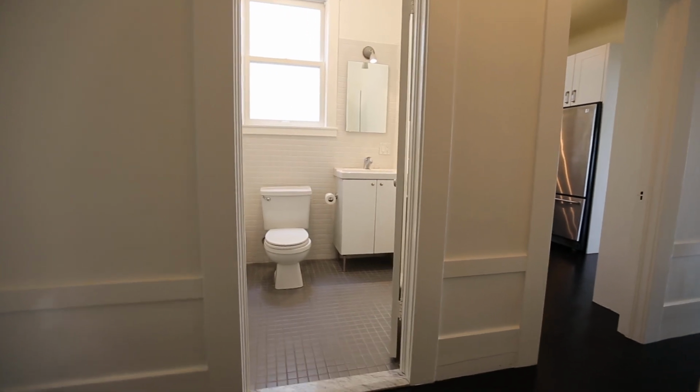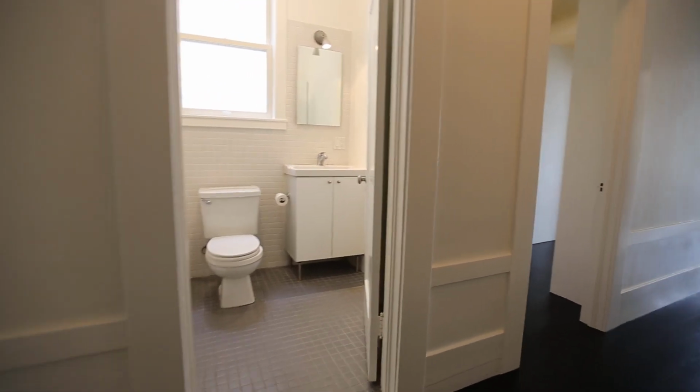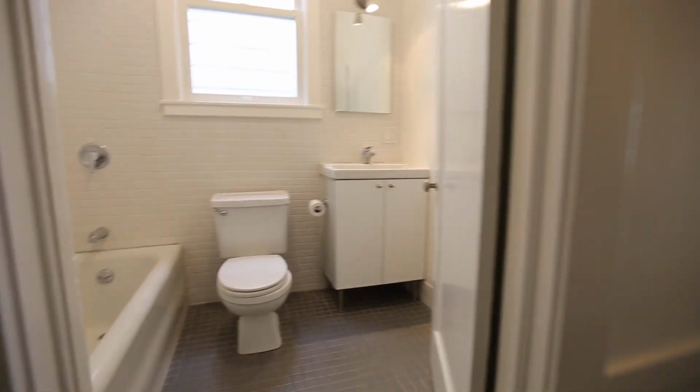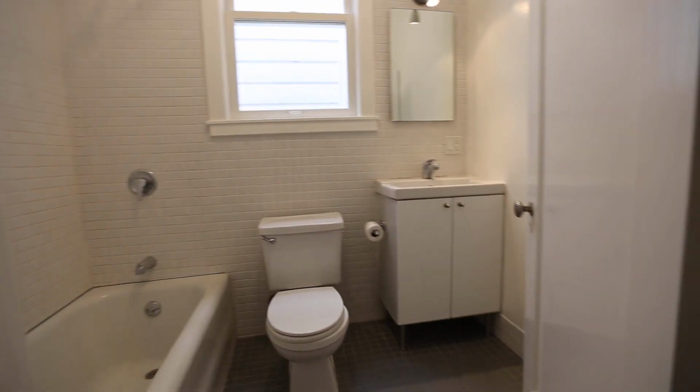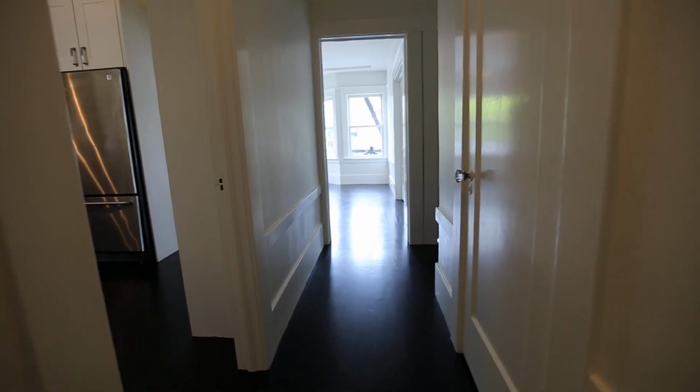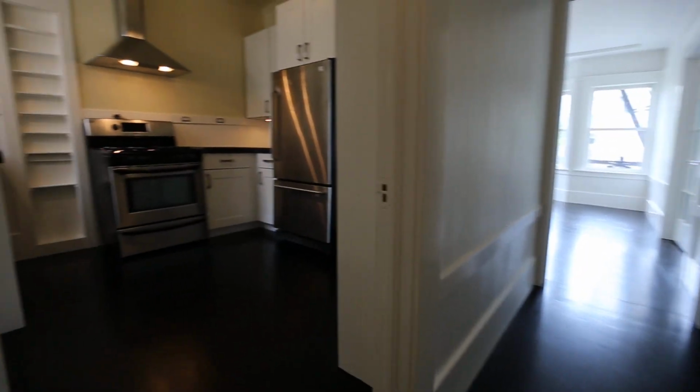Welcome to a brand new Rentals in SF listing in the Lake District. You walk in and here is a full bath with tub. There's a nice hallway. To the right is a large coat closet with built-ins.